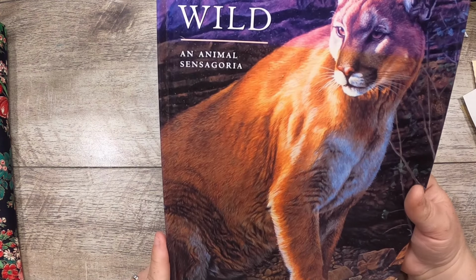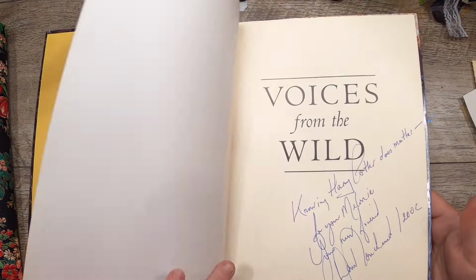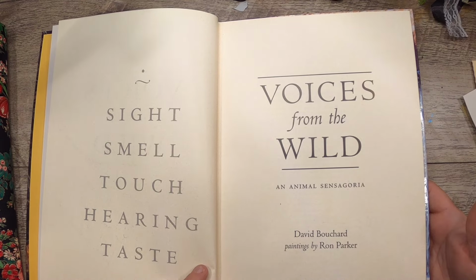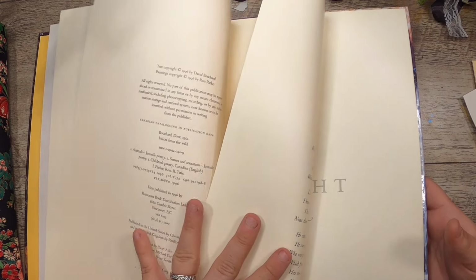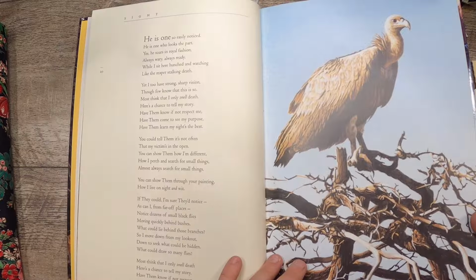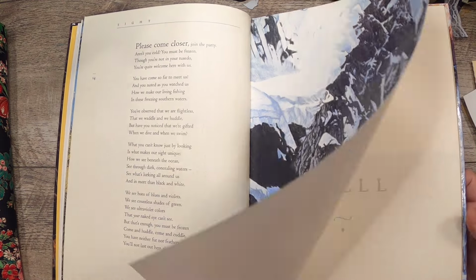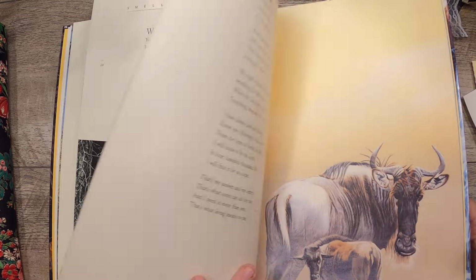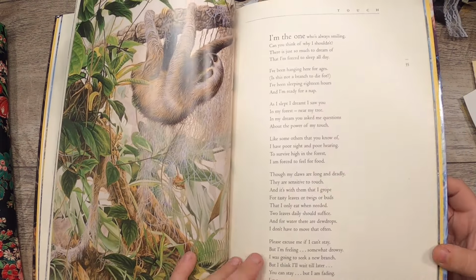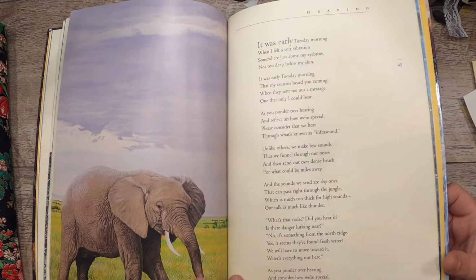Then, Voices from the Wild, An Animal Sensagoria by David Bouchard, paintings by Ron Parker. This book is from 1996, has verses in it, like poetry and beautiful painting illustrations. This owl, and it's like nature type poems, and they're senses. Sloth, so cute. But yeah, very, very pretty.